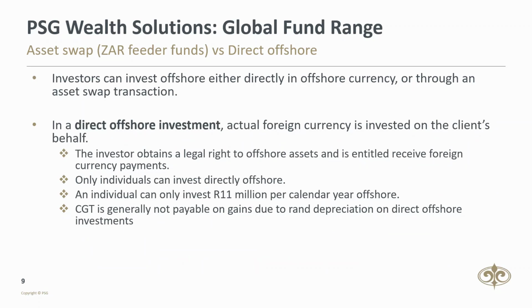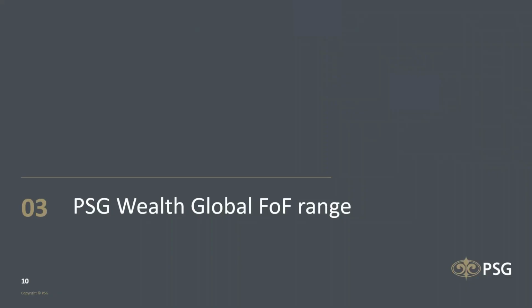In the case of a direct offshore investment, actual foreign currency is invested. In other words, you invest in US dollar or pound sterling. The investor uses their own offshore allowance, which is currently limited to 11 million per calendar year. All transactions is in offshore currency, and the capital gains in this case is generally only payable on the growth of the offshore assets in the offshore currency. In other words, the growth of the dollar investment. You do not pay capital gains on the movement in the rand in this case.